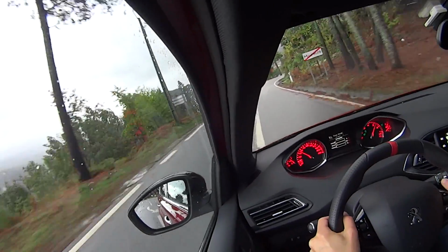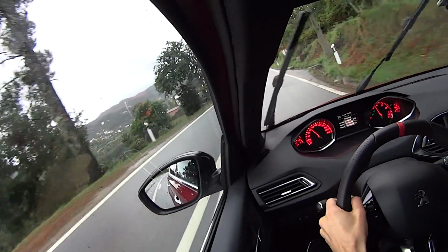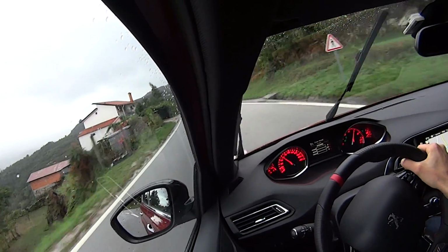Let's test it out now, shifting down. There it is. What do you think?